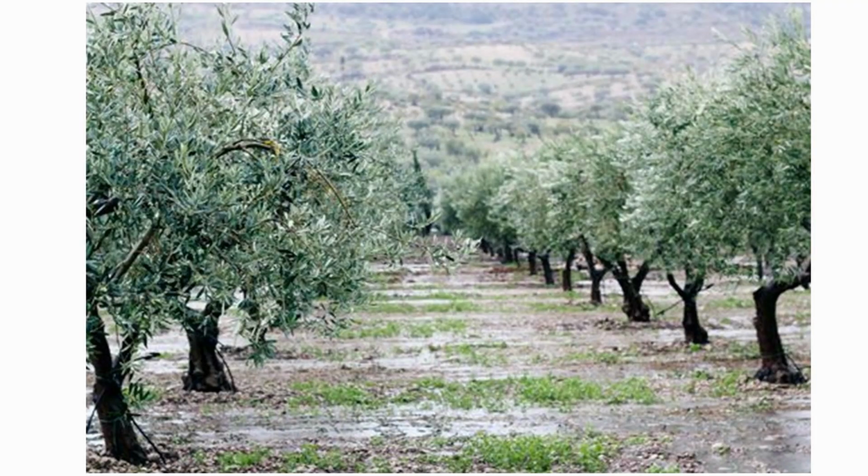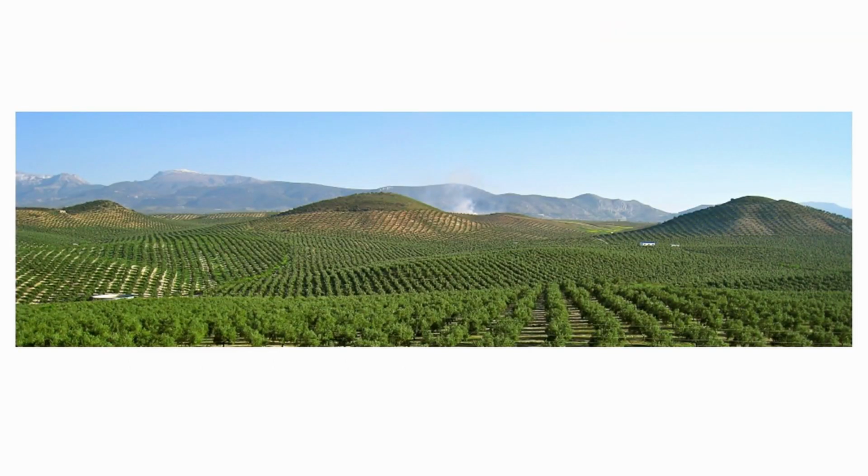Olive oil and how it's made. According to the EU, the top 9 producing member states of the EU are Spain, Greece, Italy, Slovenia, Portugal, Croatia, Cyprus, Malta, and France, with Spain producing 63% of the EU's production. I bet you thought Italy produced the most.